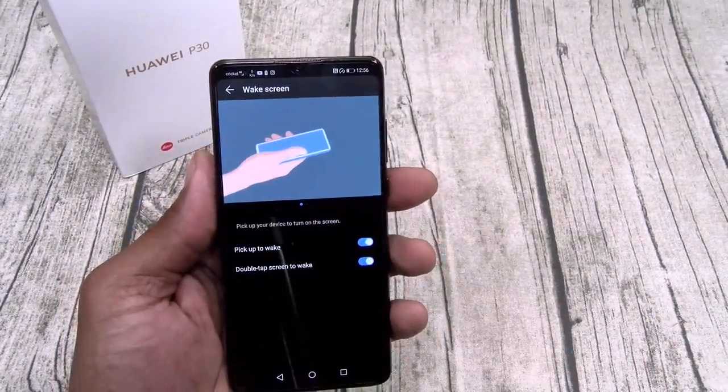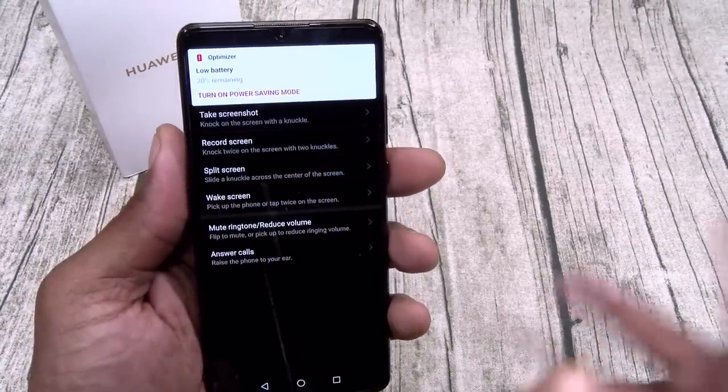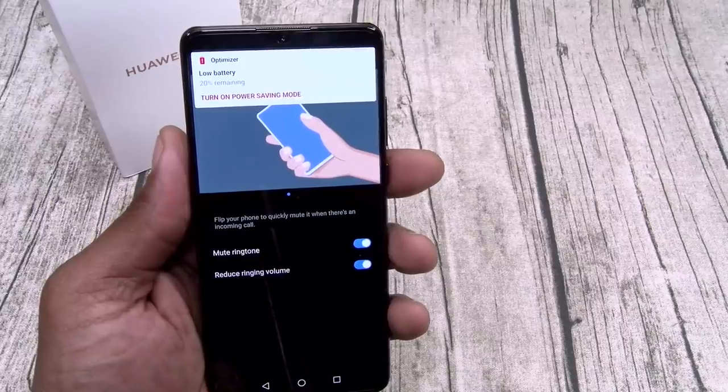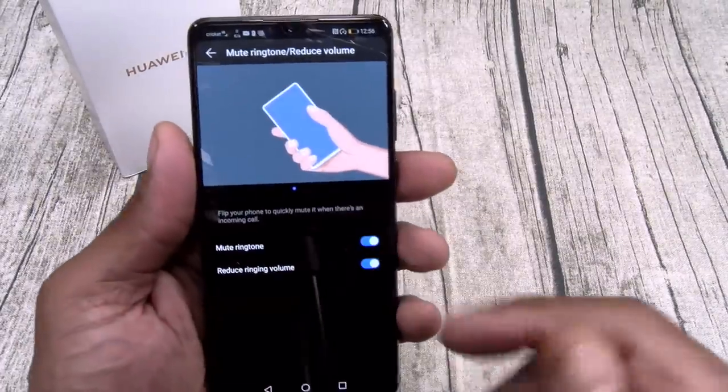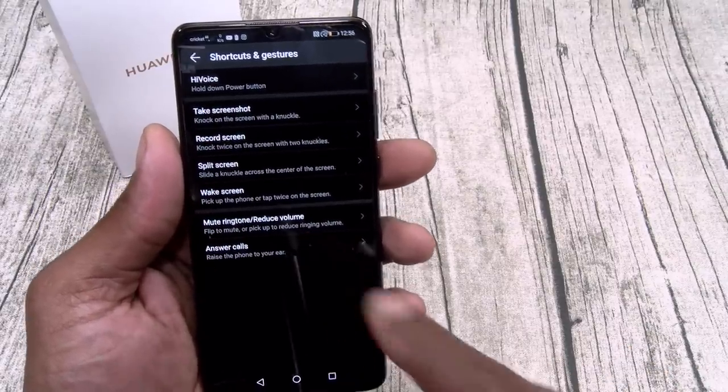Let's see, you got your wake up gestures. All right, pick the phone to wake up. We don't need to go through those. Let's see, mute. Now you're getting a phone call. Flip the phone over, that'll mute. Same thing, and it'll reduce the phone calls coming in. And this one right here.